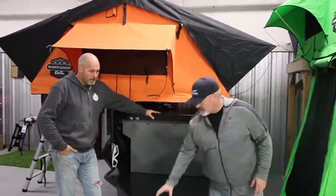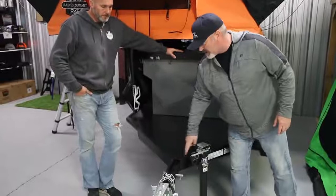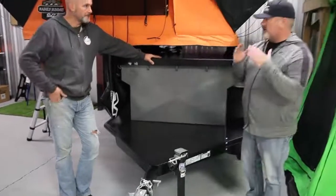So the nice thing with ours, we don't just put these in here and weld them right here, because that's kind of a weak spot, you know, depending on what happens.